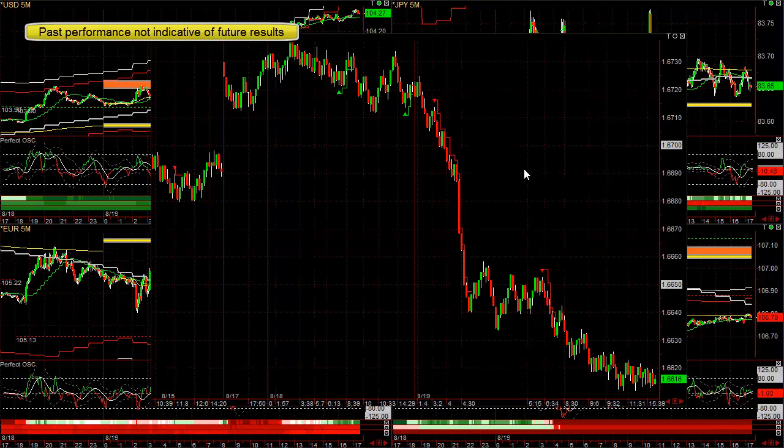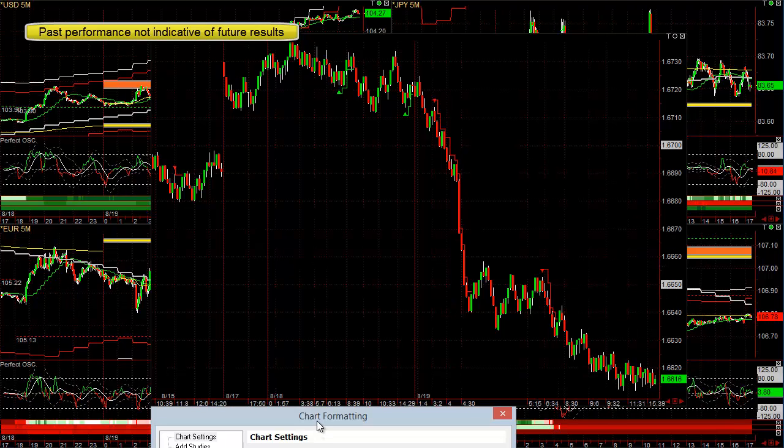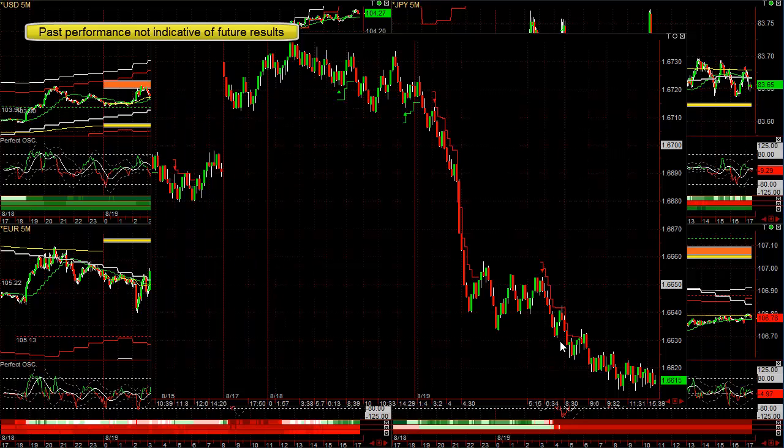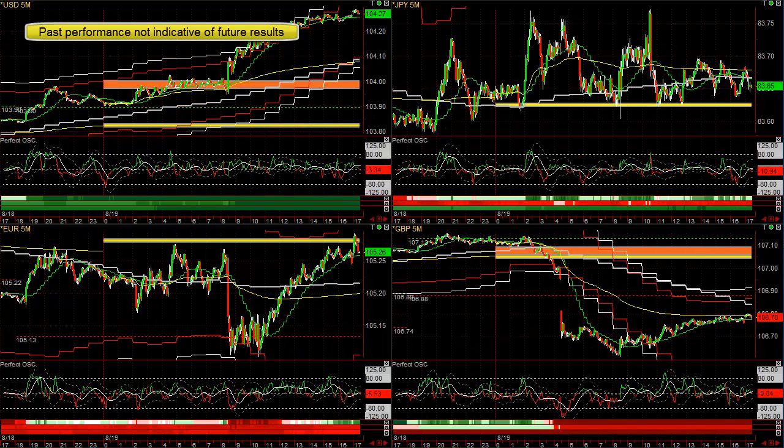And speaking about this trade right here, I'm working on a new exit method that I'll showcase right here. Instead of the original stops, I'm going to uncheck that so it will show the new one I'm working on. And you can see in this case it made a little bit more in that trade. It risked this amount and generated a little bit more than what the risk was. I probably have another month to work on that, and I'm going to release that.